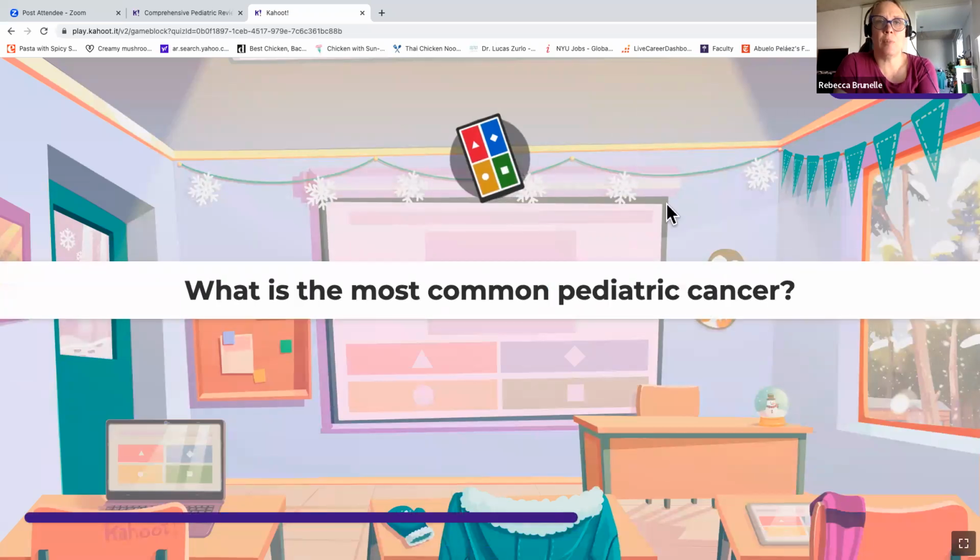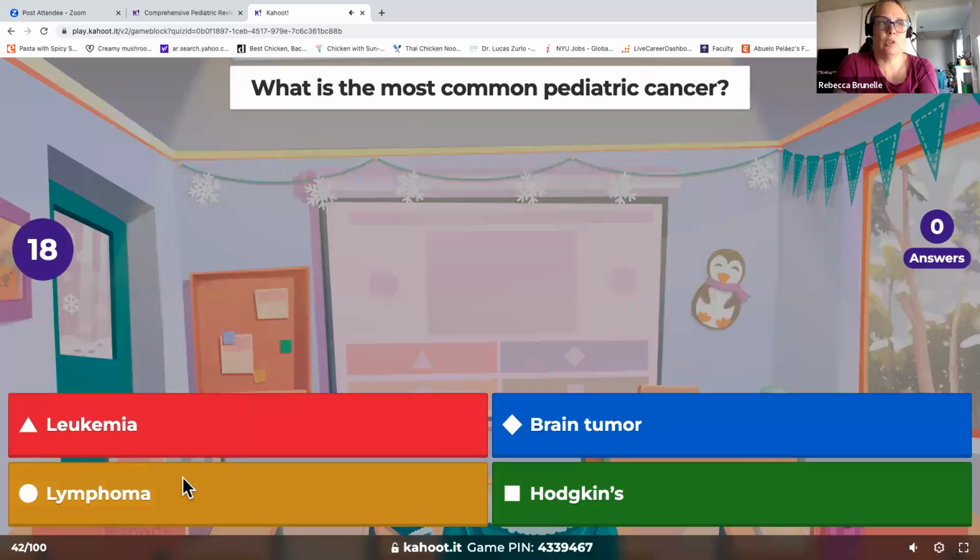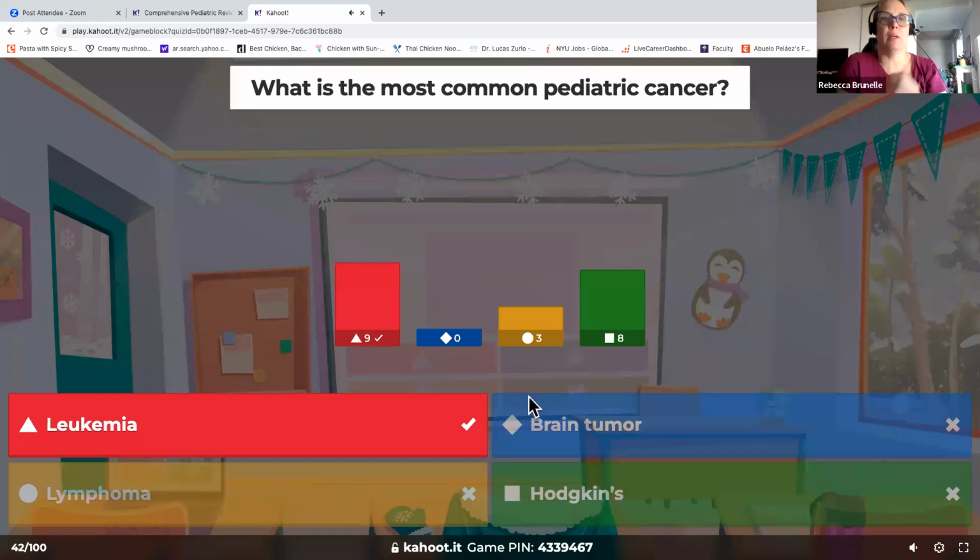What is the most common pediatric cancer? Leukemia, lymphoma, brain tumor, or Hodgkin's? All right, so it is leukemia. Brain tumor is the most common solid tumor, but leukemia is the most common overall.